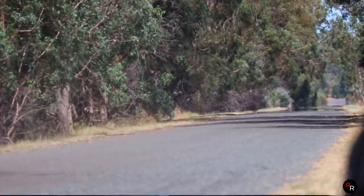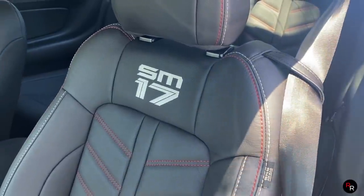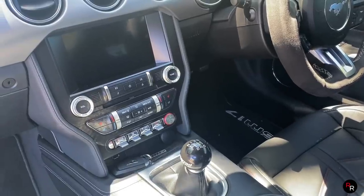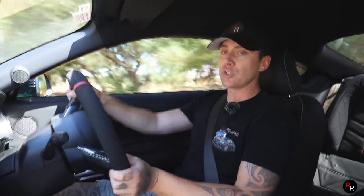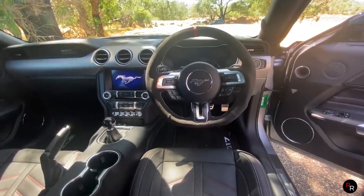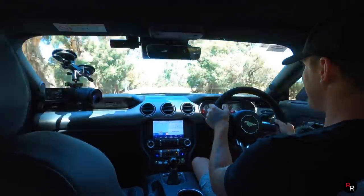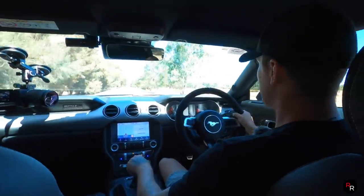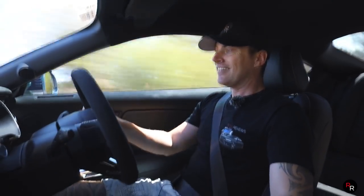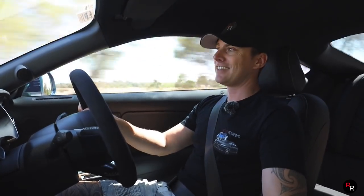Just some of the subtle details you've got in this cabin as well: you've got these beautiful leather seats. These are Italian leather. They've got SM17 embroidered onto them and are heated, cooled, very comfortable. They still support you pretty well when you're going around the corners. You've got this gorgeous Alcantara-wrapped Herrod wheel. It's a flat bottom with a red stripe down the middle, so you know exactly where you're going. And just the feel of the wheel, the connection, it's great. Oh my goodness, and that supercharger sound is bloody fantastic.